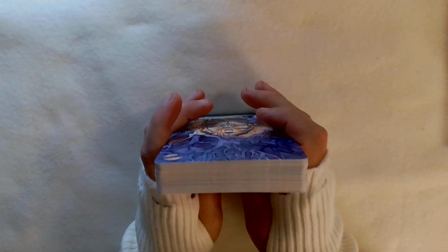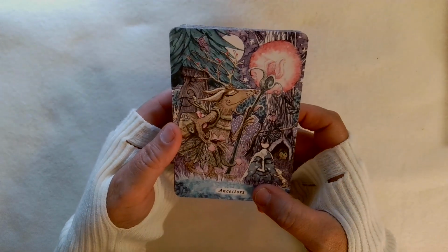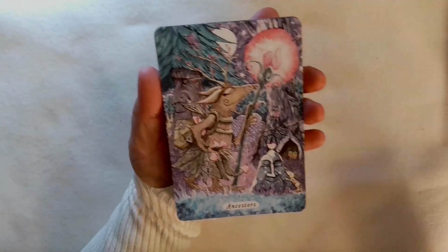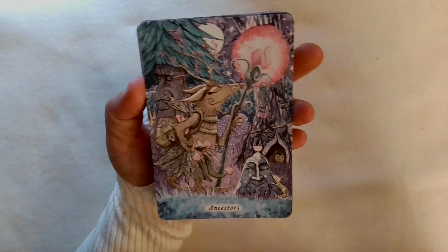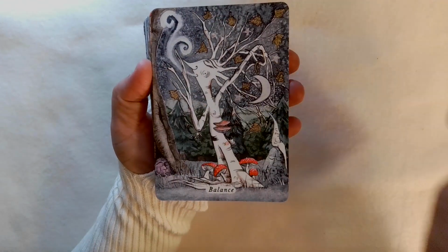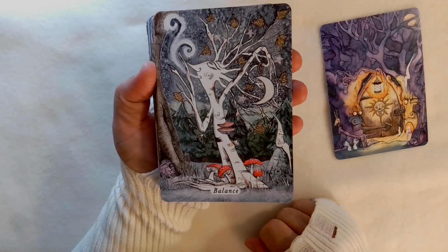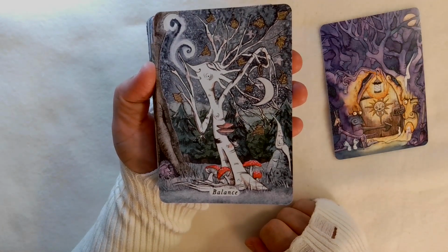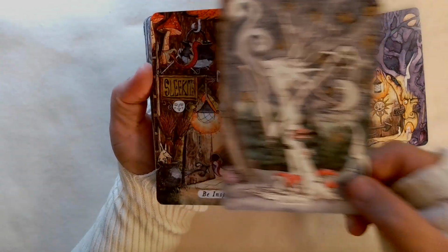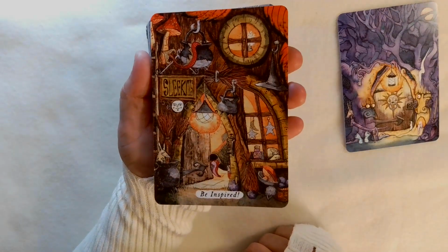And in this one, you will be joining Matlock the Hare as he guides you through the Wand Woods. So let's go ahead and check out the Wand Woods, shall we? And I really love the illustrations in these cards. There's just so much to look at. It's just a feast for the eyes. And I love the artwork.